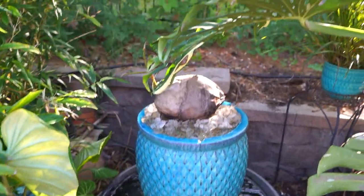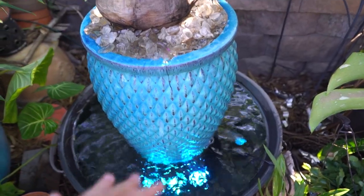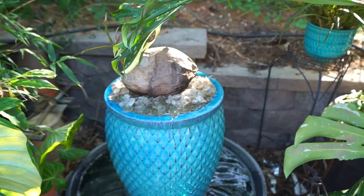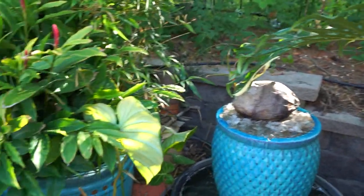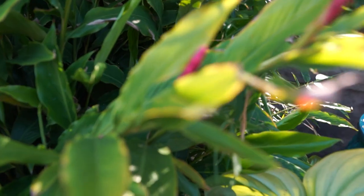It's very pretty. I have a coconut with a little sprout hanging out up top. This is all lit up from down here, and there's lights on the inside too, so at night the top of this, those glass shards, they're not shards, they're soft, but glass chunks, they light up, and it looks really, really pretty.